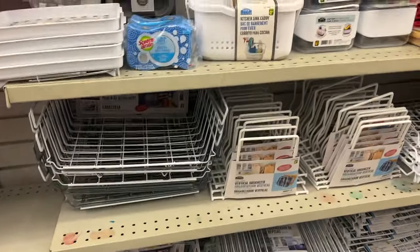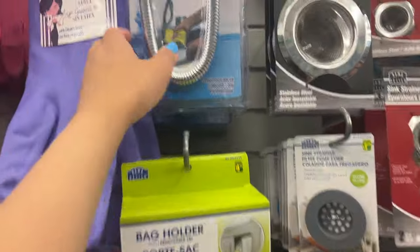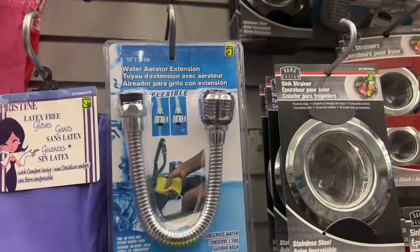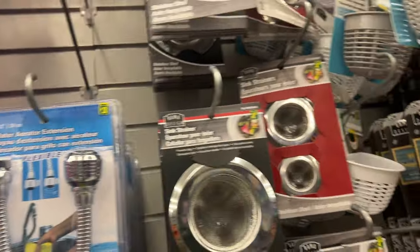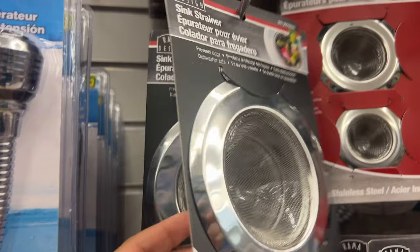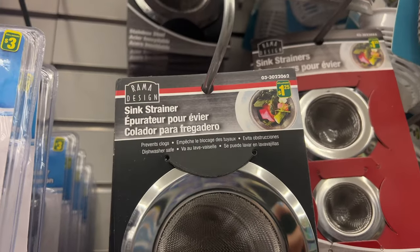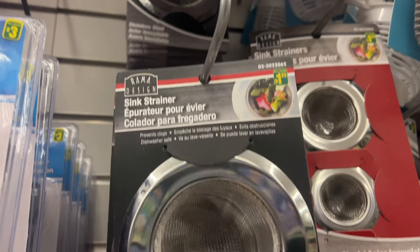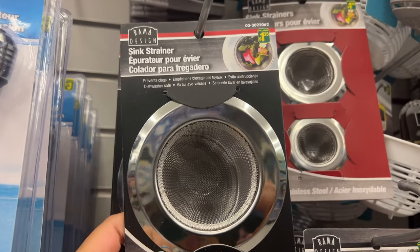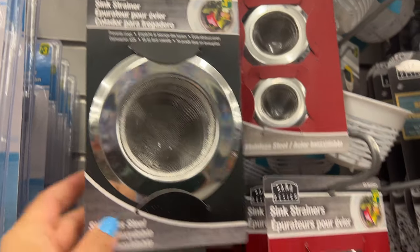For example, I really like this water extension, which you can easily replace in your washroom, and it can work as a bidet for you if that's something you prefer. Furthermore, this sink strainer can be a lifesaver. In Canada, if your sinks get clogged and you have to call in a plumber, it can be quite expensive. So having a sink strainer ensures that all the leftover bits of food get collected in the strainer, and you just dispose of that so that your kitchen pipes never get clogged.